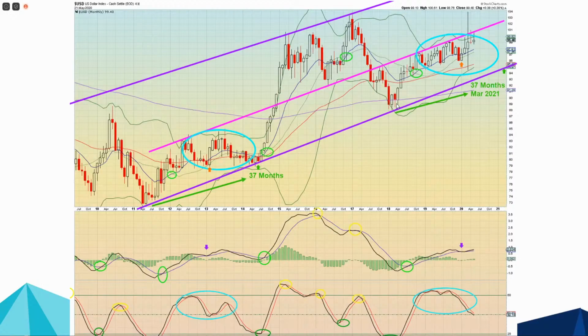Well, if you look exactly what happened here, it had multiple tests of magenta. It back tested into the Bollinger center line on the monthly, and sure enough, we're back retesting it between months 4 and 6, which is between last month and June. So we're now in that period.